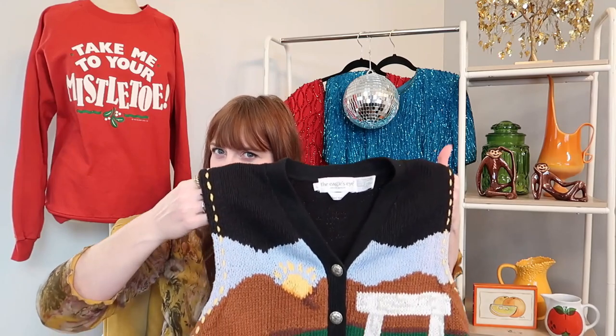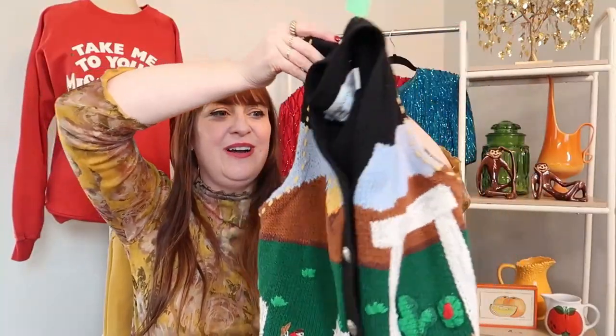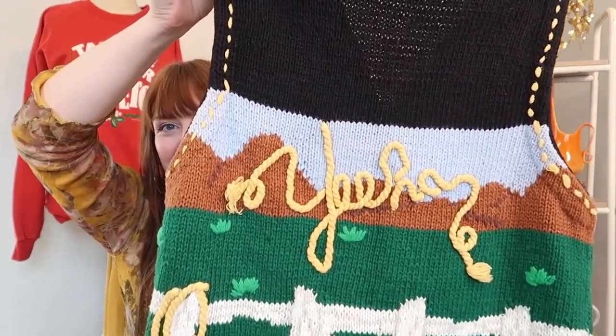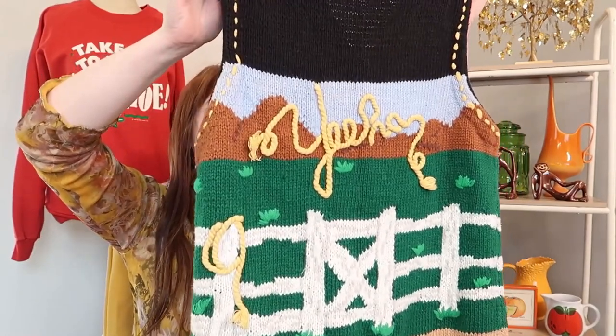I don't even know what to say about this one. It is this Western motif knit sweater vest. The coolest feature on here is the yeehaw rope on the back. Can you even handle this? It's so cool. It gets even better. There is a little knit bandana kerchief that comes with it. Yeehaw.